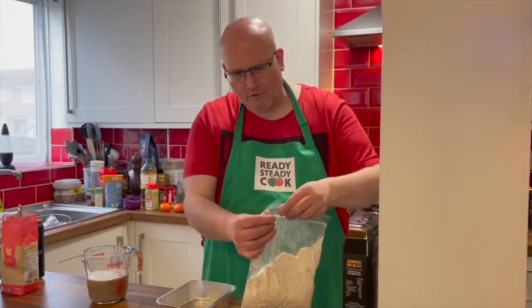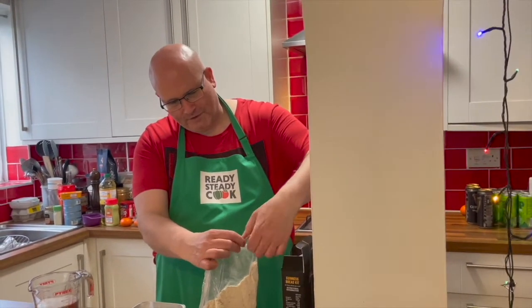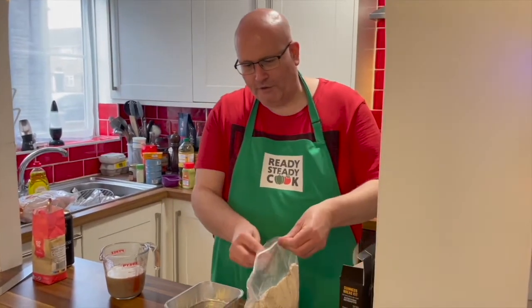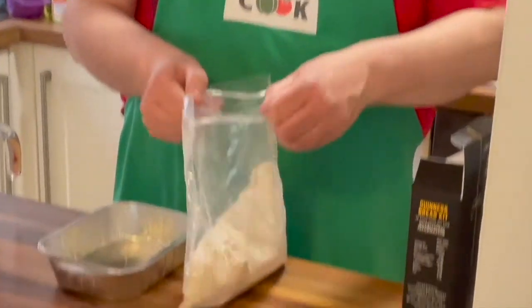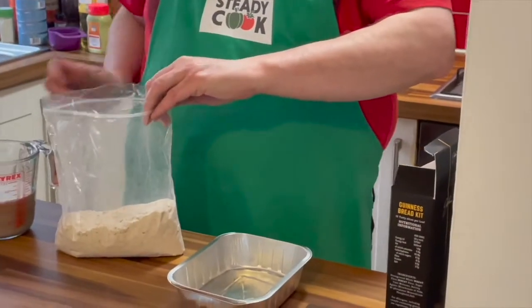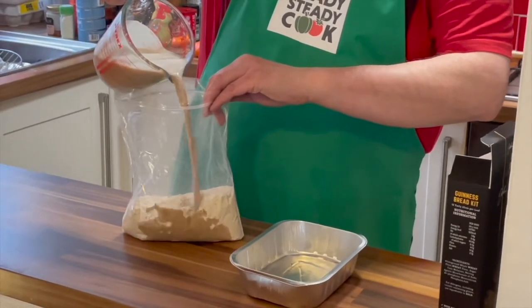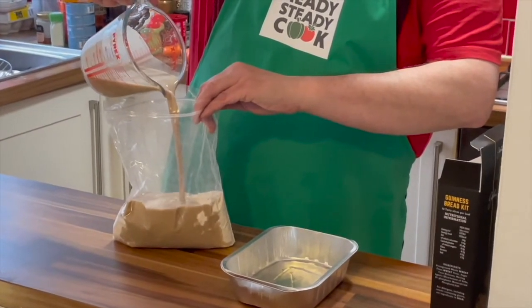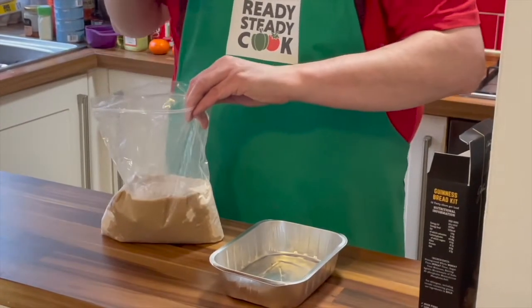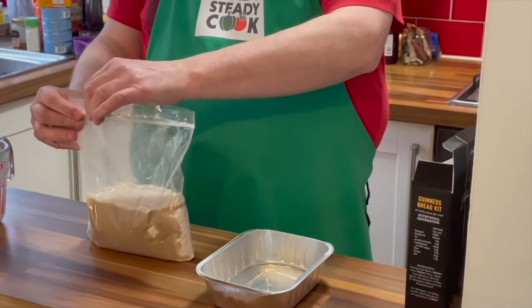Okay, so there's a little tear bit on the top, so we take that off. Come on, I don't want to rip it. And it's got the little sealant part here. Now, this is all very strange. I've never made bread in a bag before. So here we go, I'm going to pour it in. Smells rather nice. Okay, now this could become rather messy.